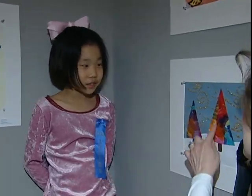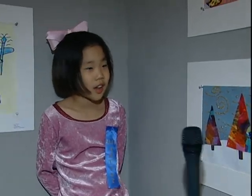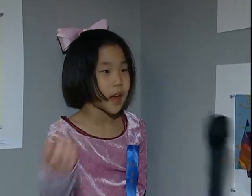And what did you use to make these awesomely colorful trees? Tissue paper, and you put glue on it to make it shiny. Oh, very nice. This is a really nice piece. You should be very proud of it. Thank you.